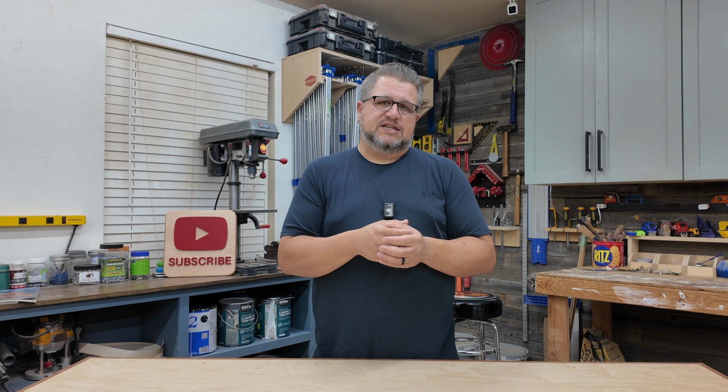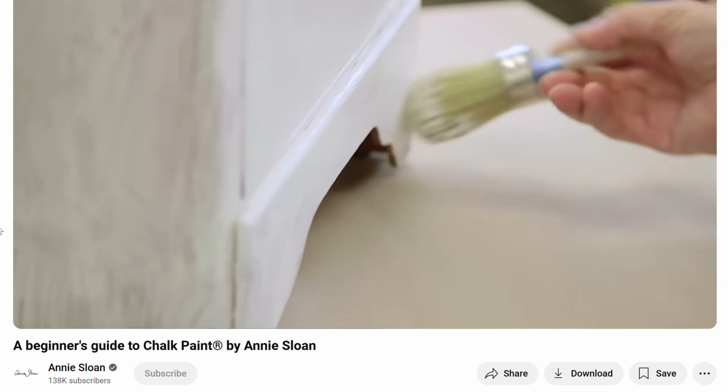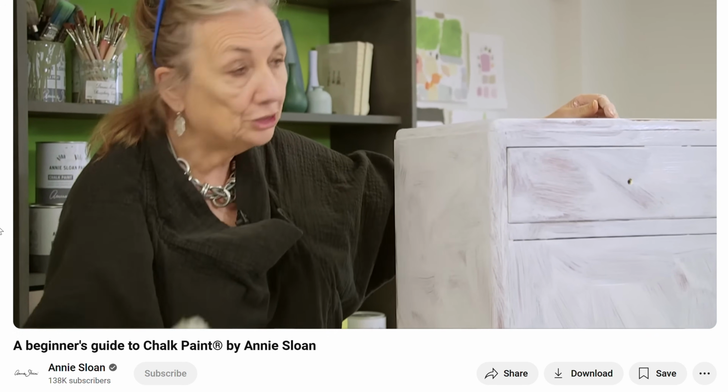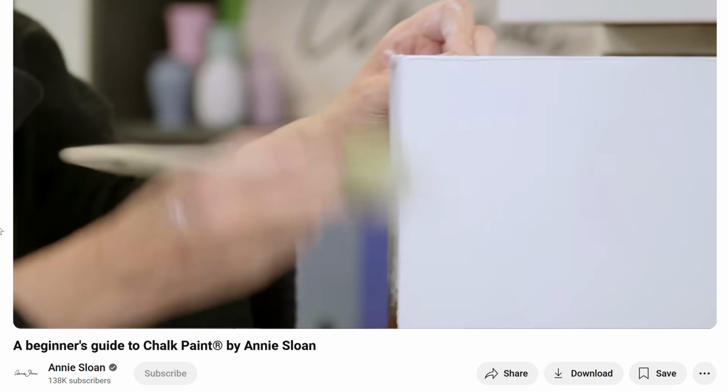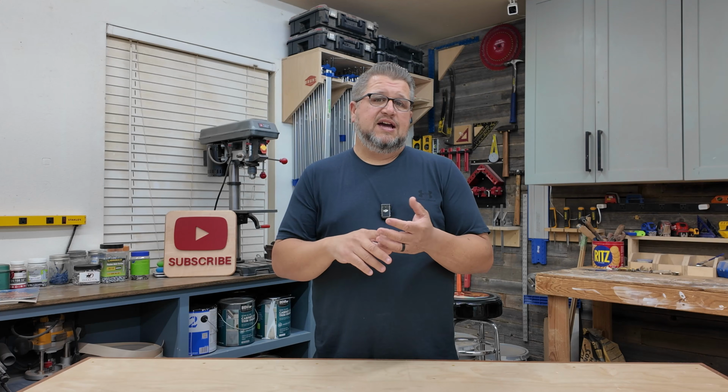So let's start with the basics. Chalk paint came onto the scene in a big way in the early 2010s thanks to a brand called Annie Sloan. They launched this product that was marketed as a total game changer for furniture flipping and DIY projects. The main appeal was that it required little to no sanding, no priming, and could be applied to pretty much any surface. Seriously, people were putting this stuff on metal, fabric, laminate, anything. And it was really forgiving too.